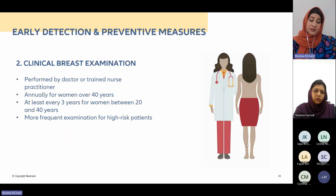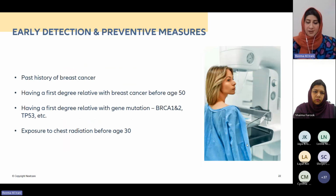It is a more frequent examination for those who are at high risk, and we will talk about who they are. It's the lady who had a history of breast cancer or ovarian cancer, a first degree relative with breast cancer before the age of 50, having a gene mutation, the gene for BRCA1, BRCA2, TP53, or if they had exposure to chest radiation before the age of 30. This group is considered high risk and they need more attention and more checkups.